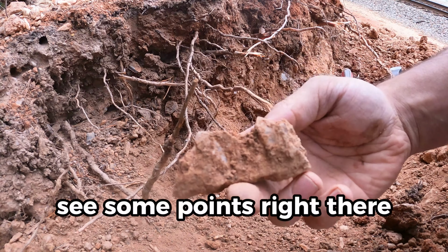Alright, and here's an example of something bigger that can be popped out of the train tracks. Pretty nice little cluster here. But yeah, that'll wrap up the video.